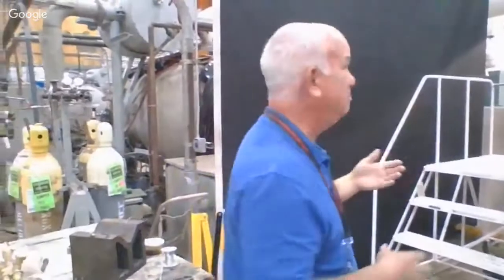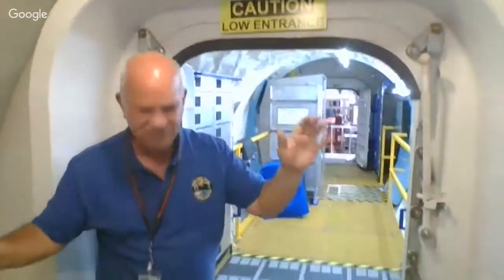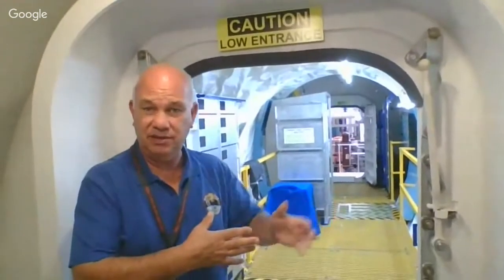But this would be something the astronauts have to learn. So this is the air interlock area right here, not very big. I think of it like the mudroom of a house. So you have your dirty parts here. You don't want the rest of it to be infected with all the dirt.